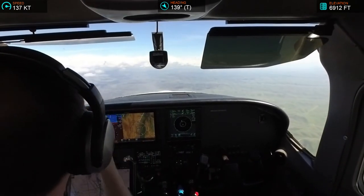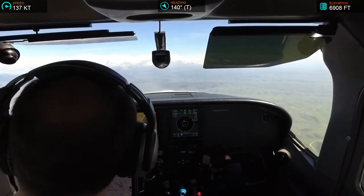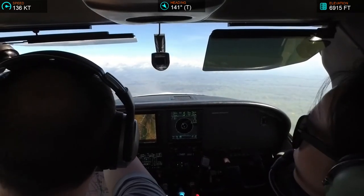Yeah, we can take left direct Morro Bay. Does that work for you? Sounds good. Ranger 3-4 cleared left turn direct Morro Bay, then direct San Luis Obispo, Ranger 3-4.